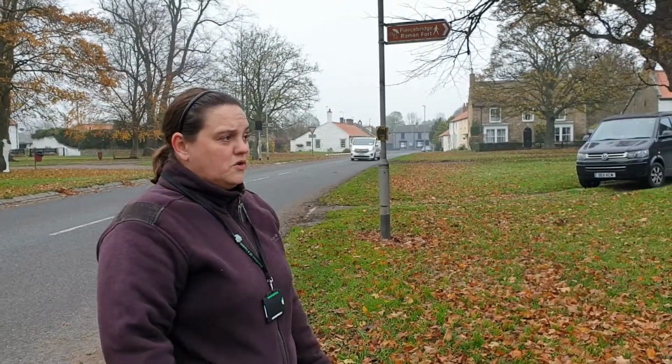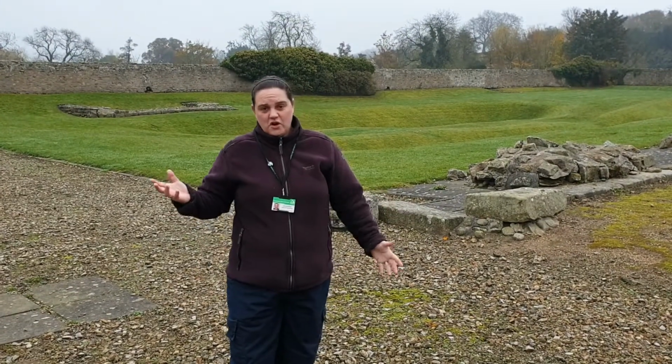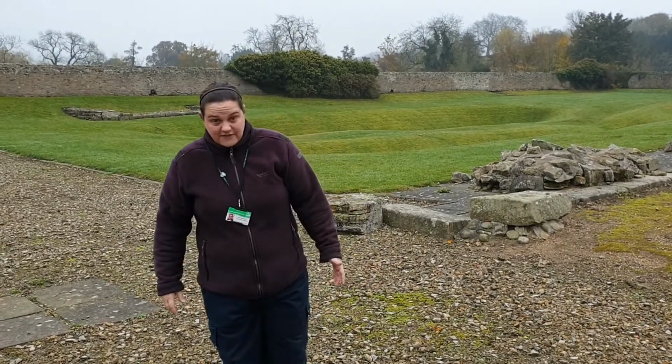So what we're going to do now is, the majority of the area hasn't been excavated. The only place that's been excavated is the East Gate, which is this way. So what we're going to do is we're going to walk down and have a look at the excavated East Gate. Right, so this is the excavated section of the Fort of Morbium, excavated in the 1970s.